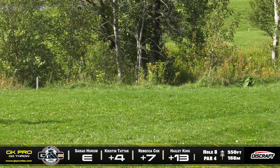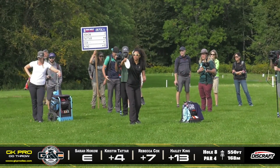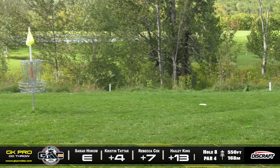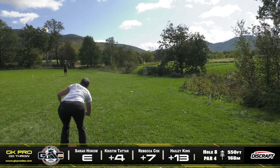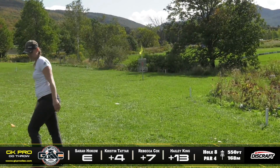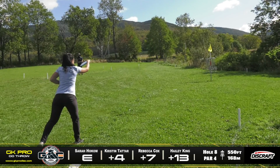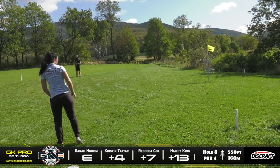Beautiful forehand there by Hailey. Puts herself right there next to the basket. Really nice second shot. And Rebecca's third will leave herself about 15 feet. I feel like the only thing Hailey needs to keep improving is tournament experience. Yeah. She has every tool in the bag. It's just a matter of putting it all together in clutch situations.